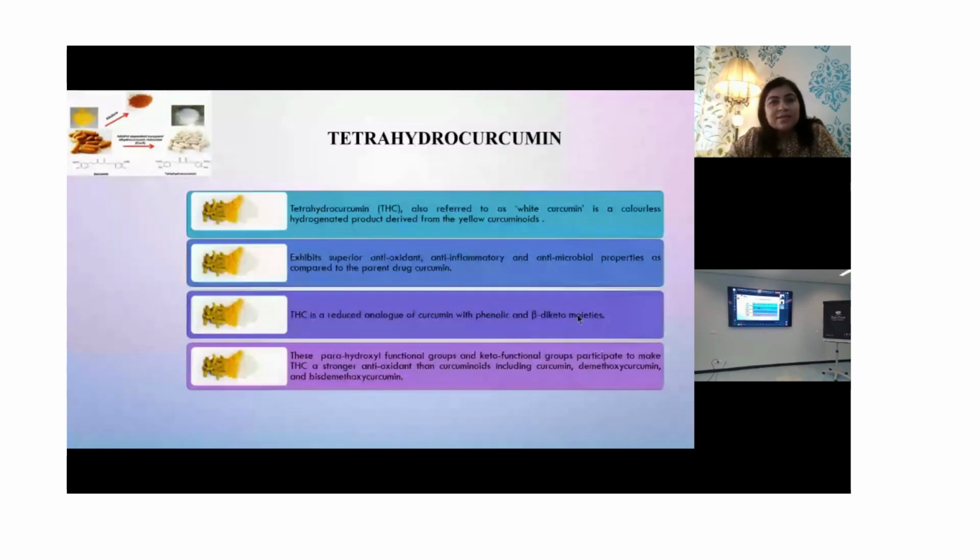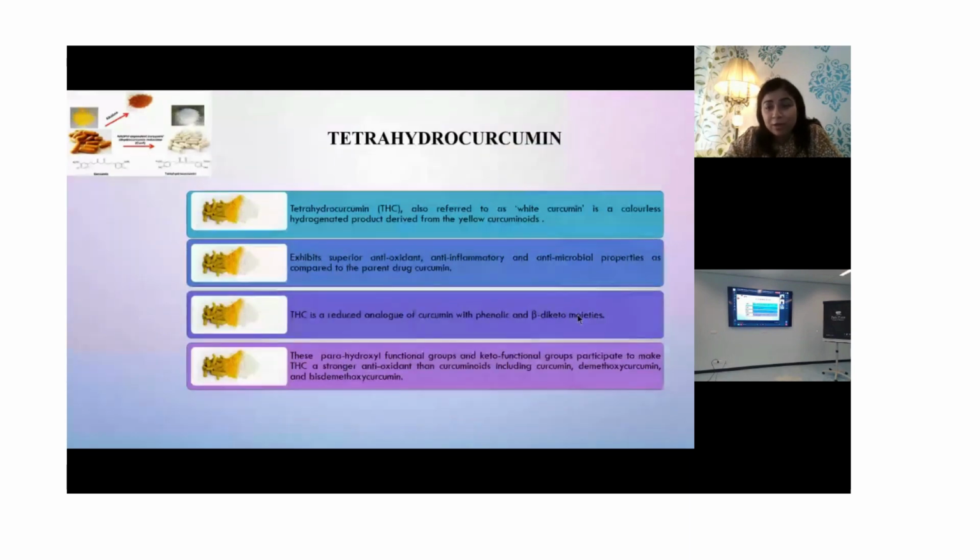So this curcumin is yellow in color, and it has a problem that the bioavailability of curcumin is very low, below 1%. And when we talk about the solubility of curcumin, it is also very low, only 11 nanogram per ml. While when we transform it to tetrahydrocurcumin, which I said is a metabolite of curcumin, it is very stable at physiological pH vis-a-vis curcumin, which is very unstable at physiological pH. Apart from that, it is white in color.